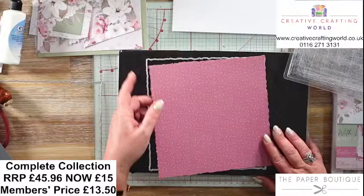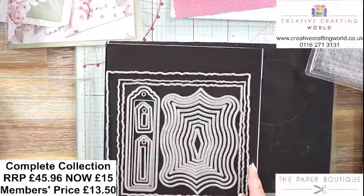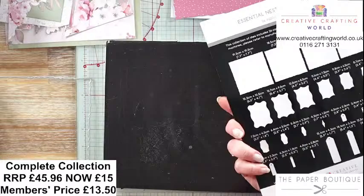Look at that gorgeous torn edge that I've got there. Doesn't that just look fabulous? So we've got the torn edge there using those gorgeous dies. And then I need another layer, don't I? So this is my magnetic sheet. What I do is to store them, I put the packaging on some card, stick it to a magnetic sheet, and then hold that in place.